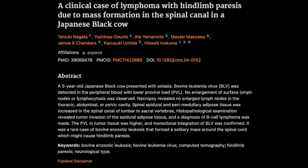So, for all the veterinary pros out there listening, what's the big takeaway from all of this? I think the biggest thing is you've got to keep lymphoma on your radar, even when the classic signs aren't there, like swollen lymph nodes or weird blood work, especially when you're dealing with neurological problems like we saw with this cow. It's a good reminder that textbooks don't always capture the wild stuff we see in practice, do they? Not even close. This case threw us all for a loop.